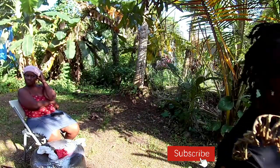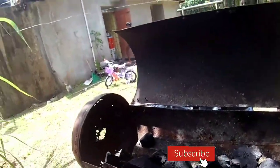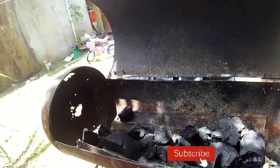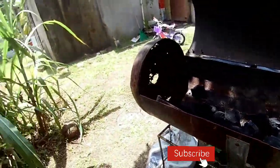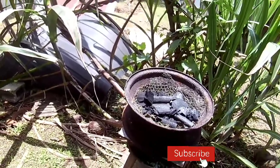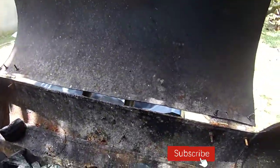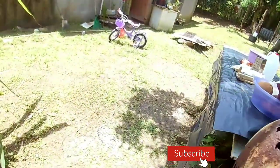Alright, we have a sweet potato pudding. Big up yourself, Miss Venice, thanks for the support. This pan can hold probably two or three puddings, and over here I have a cold stove, so I'm going to make three or four puddings.